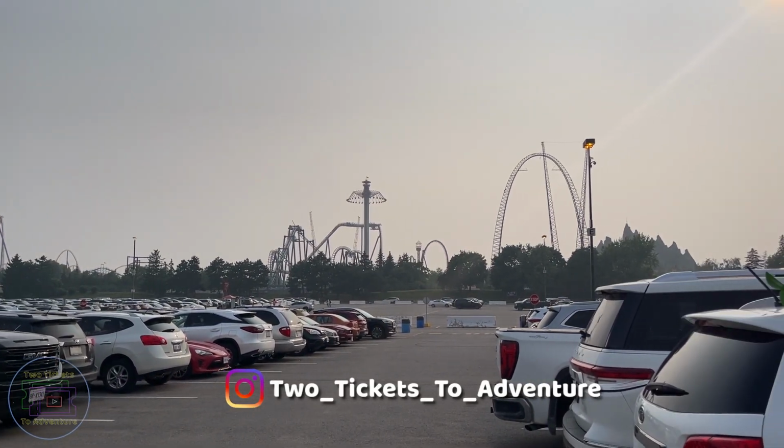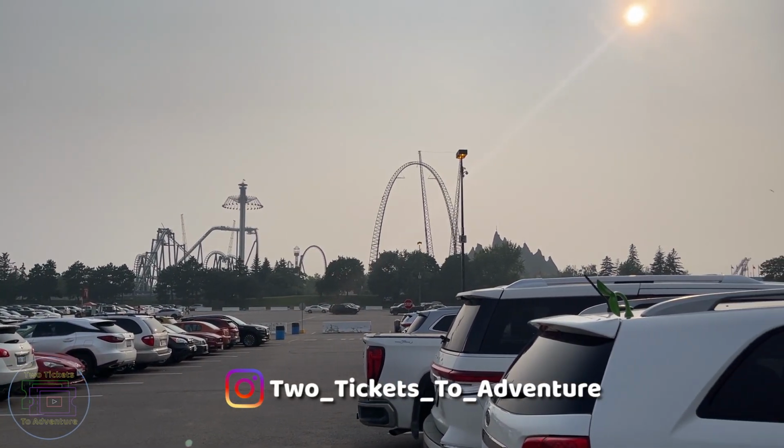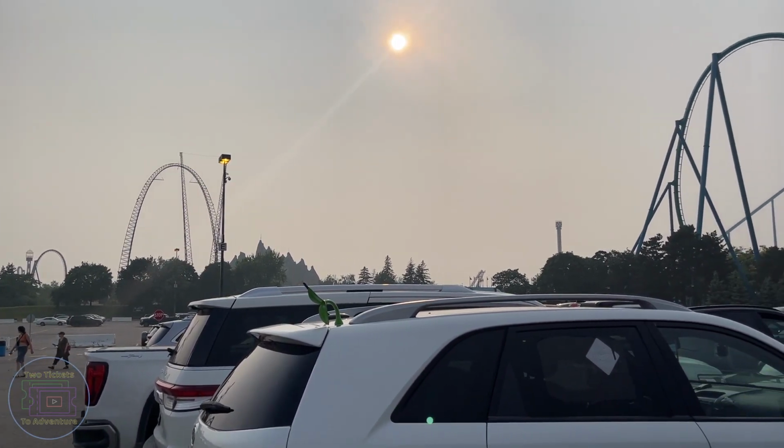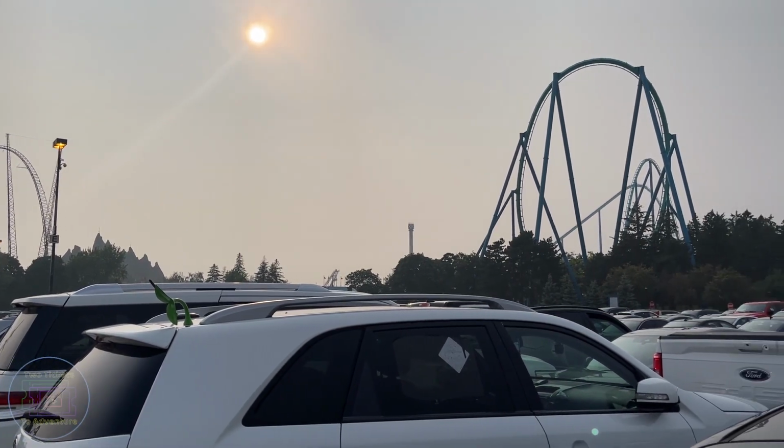As you can see, we have a new skyline in front of us here. And we are very excited to visit this park today and tomorrow. And if you're unsure what skyline this is, we have made it to our first international theme park, Canada's Wonderland, here outside of Toronto, Canada. We are here on Friday evening.